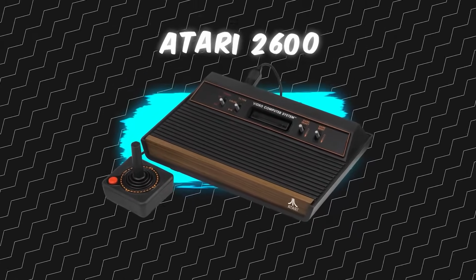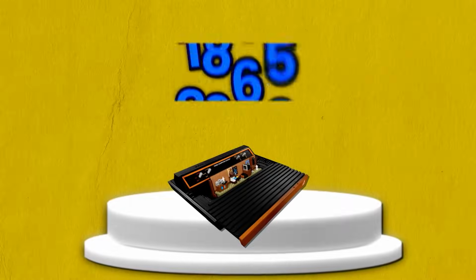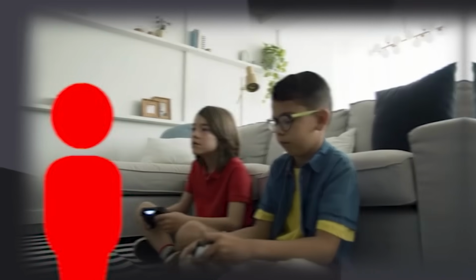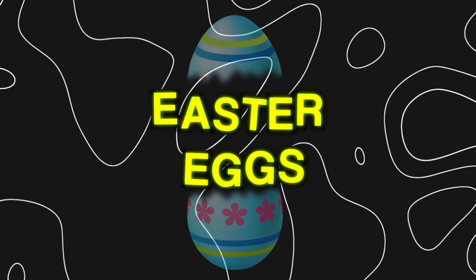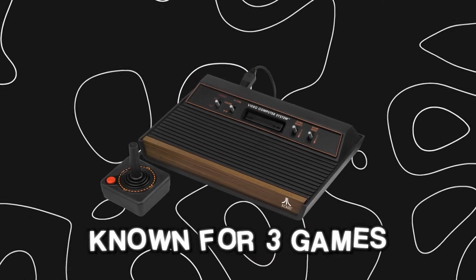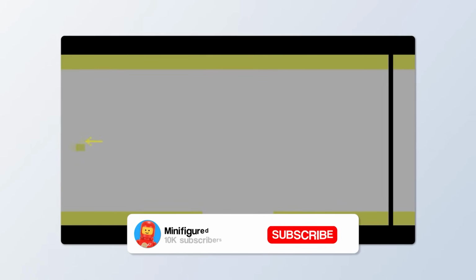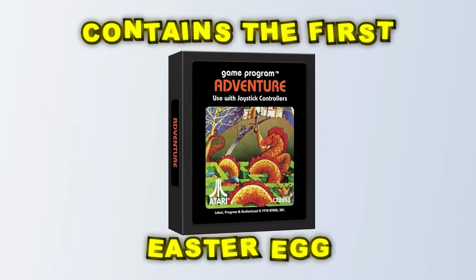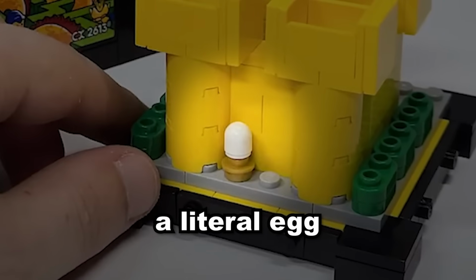The Atari 2600 was one of the first consoles ever released, having been released in 1977. Since video games were such a new phenomenon, there was something huge that hadn't been done by anyone yet: Easter eggs. The Atari 2600 was known for three main games: Asteroids, Adventure, and Centipede. But the crazy thing here is that Adventure actually contains the first Easter egg ever seen in a video game. LEGO took note of this and made a tribute to it with a literal egg.